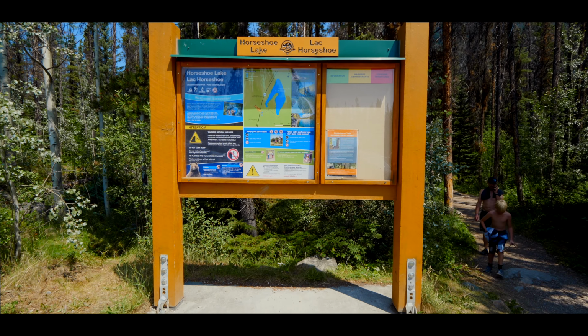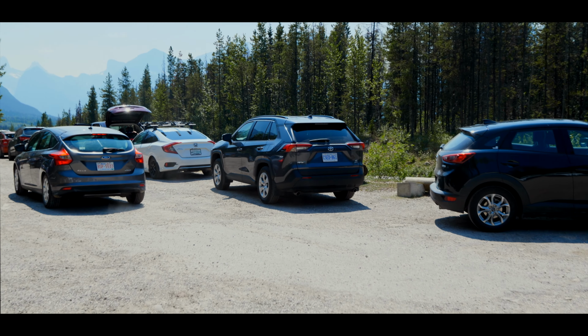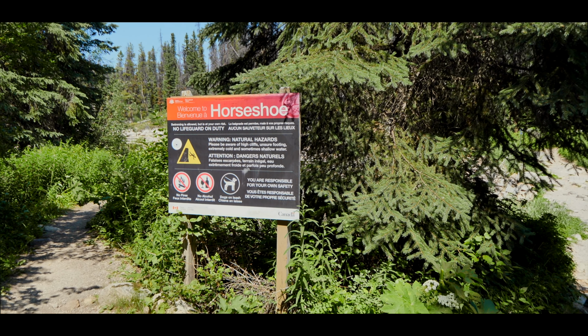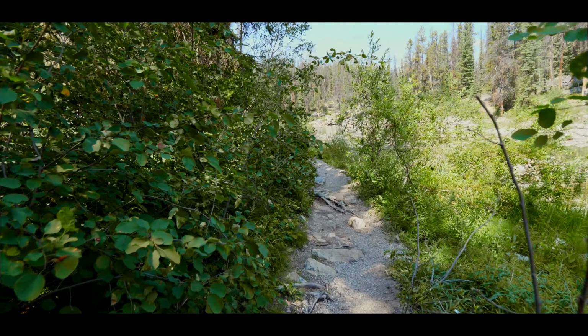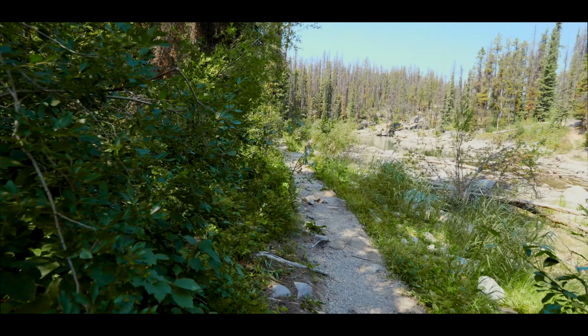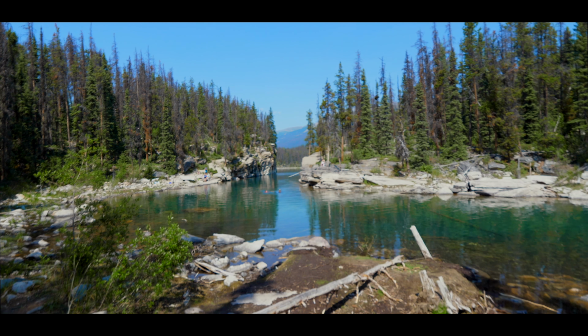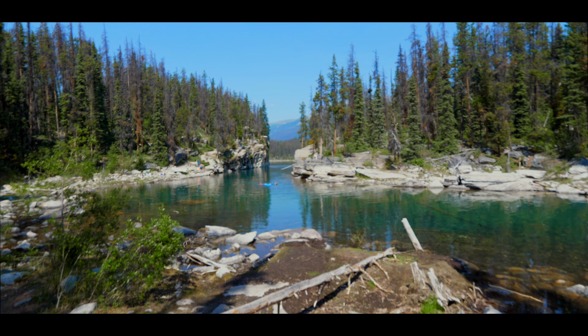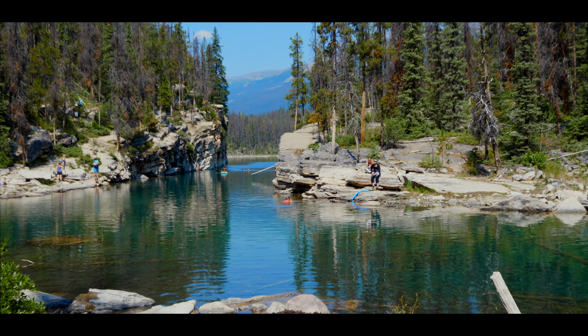We have arrived at the Horseshoe Lake area. This place is around 25 kilometers from Jasper towards Banff. We parked our car and now going to Horseshoe Lake. This is the Horseshoe Lake, and people are basically jumping from the cliff. They are jumping into the lake. This is a channel of the lake, and the main lake is in the front, and this channel came inside.